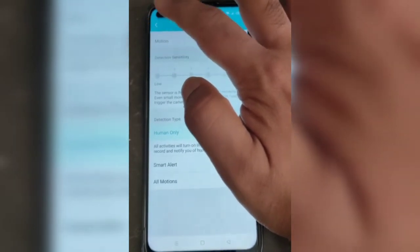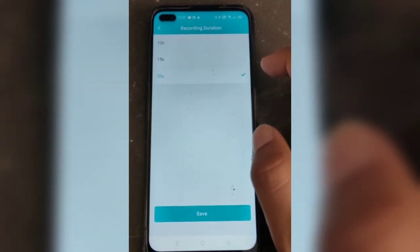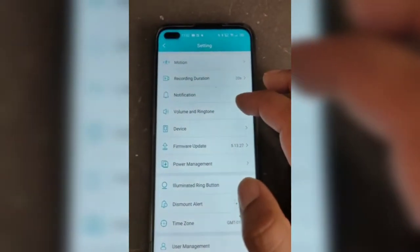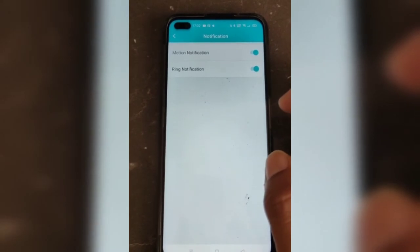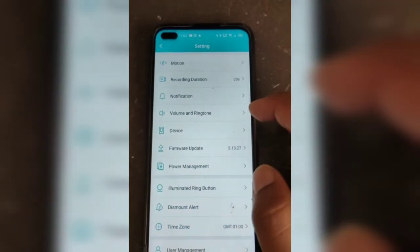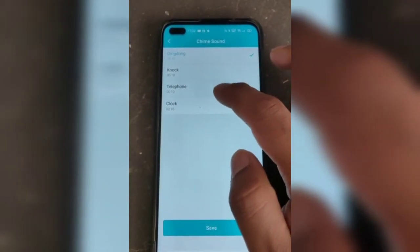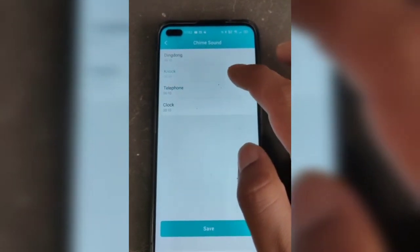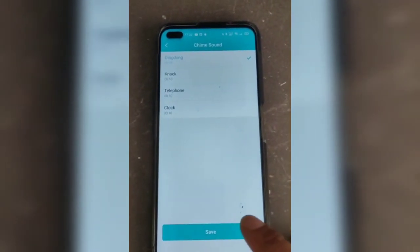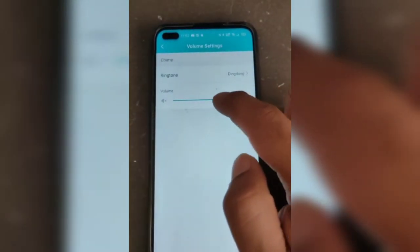If you go back here, you have recording duration. Do you want to record for 20 seconds, 15 seconds, or 10 seconds? What sort of notification do you want? You want ring notification or motion? Here we've got both on, motion and ring, to come up on the app, get your volume. You can change the ringtone apparently to something else. So let's try telephone, knock, clock one. I think I'll stick to the standard one. And you can obviously change how loud you want it, or how low you want it.